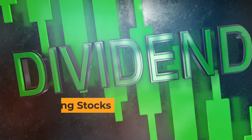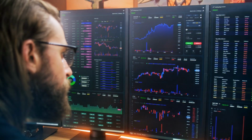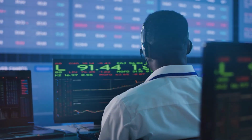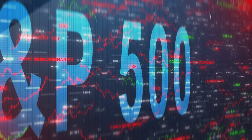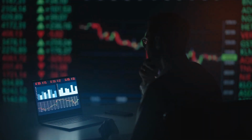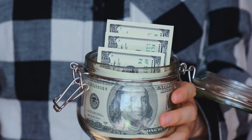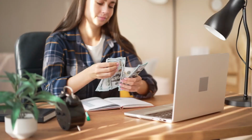Asset number 6, dividend-paying stocks. While stocks are an excellent investment to compound growth, dividend stocks may even be better. Over the years, dividend-paying stocks have gained significant popularity as a way to add an additional income stream to your portfolio. With the S&P 500 index typically ranging between 2 and 5% dividend yield, it would be wise to capitalize on stocks that offer monetary returns by simply holding onto them. Properly managed and reinvested, dividend stocks present an excellent opportunity for creating passive income.